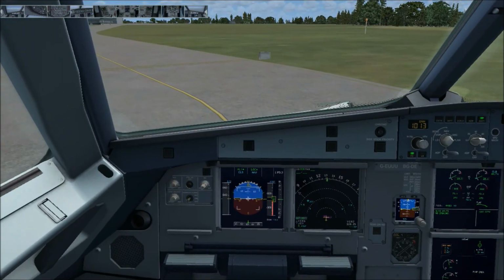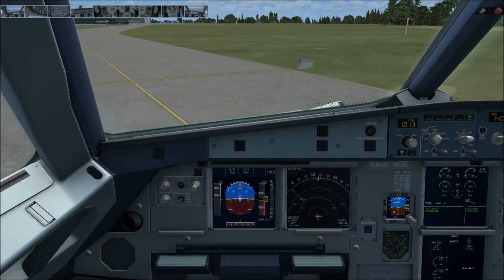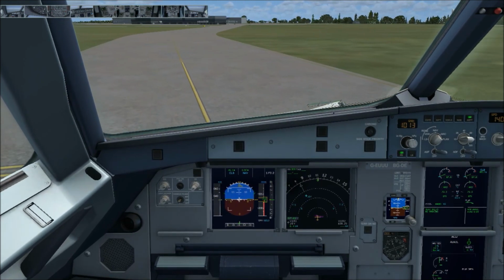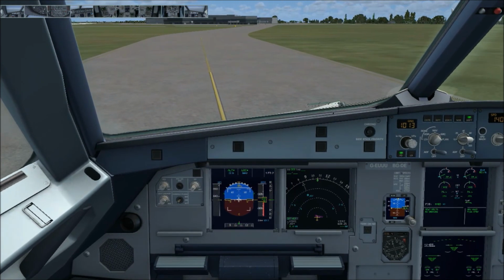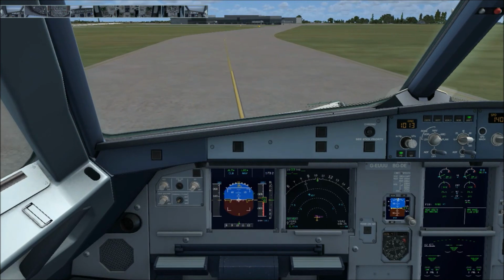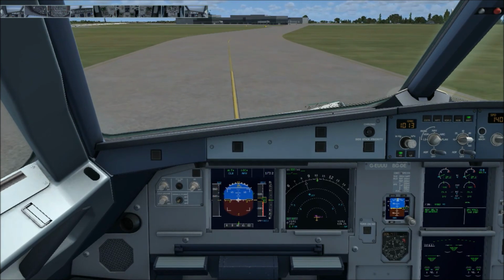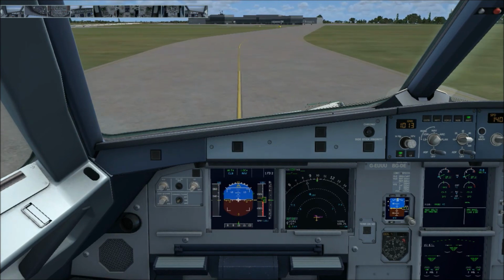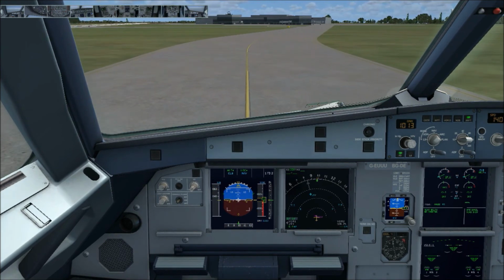After landing checklist. Exterior lights. Checked. Ground spoilers. Set off. Engine mode selector. Checked. Normal. Flaps. Checked. Retracted. TPAS. Checked. Standby. Brake temperature. Checked. APU. Is on. Checklist complete.